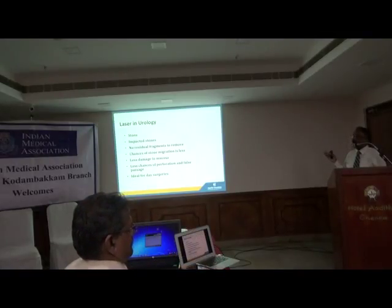So the chance of stone migration is also less because there is no retropulsion. That means the chance of migration is less, the damage to mucosa is less, and the chances of perforation or false passage are much less. And it's ideal for daycare procedures. I think now most of the cases in stone are done as daycare.